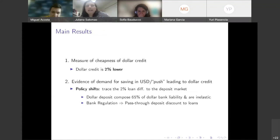First, we find that in line with anecdotal and survey evidence, firms borrow in dollars because it's cheaper. Using this novel data set that includes interest rates on loans, we're able to quantify the magnitude of the discount on the dollar loan. And the answer we get is 2%. So dollar is going to be 2% cheaper. Just to put this number in perspective, borrowing in local currency, which is the soles, is a 7% interest rate on average. For dollars, it is 5%. So it's about 30% cheaper, this 2% discount.